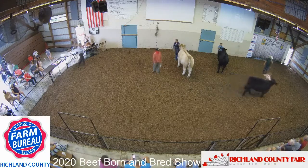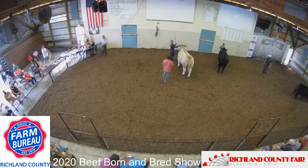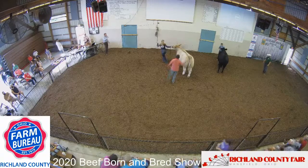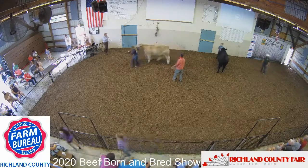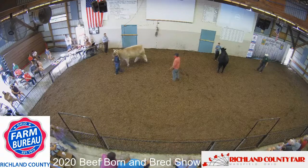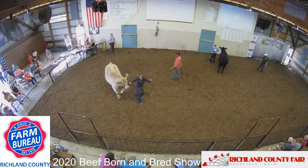I really like the look and extension of this big smoke calf. I just wish we could moderate him a touch there. He could actually use a few more days on feed. He's getting a little bit bare over that 12th and 13th rib yet, but still one that you've got to really appreciate for his look and stoutness and extra width up high.